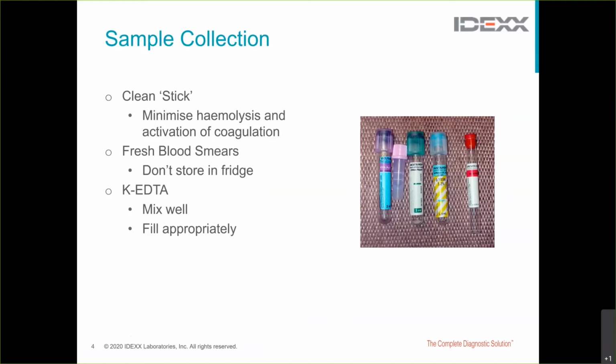And I know that's not always going to be easy with some of our patients because they're just not being especially cooperative with it. But the advantage of getting that clean stick is we minimise hemolysis, we minimise activating coagulation, we're less likely to get significant platelet clumping and things like that. So that's always good. And not being afraid to use a decent sized needle. Very small needles are going to cause more turbulence when the blood's being collected and more likely activate coagulation.